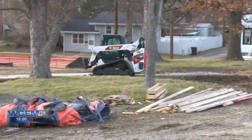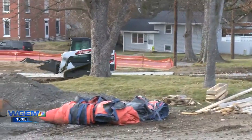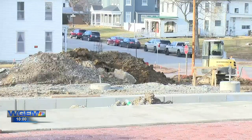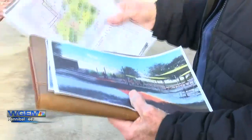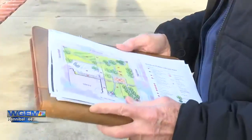What should be a newly finished reading park near Keokuk Public Library is still just a pile of mud and dirt. President of the Public Library Foundation, Jack Smith, says construction wasn't supposed to take this long. The area had been residential and those houses had been torn down, but the foundations were all stone and the stones had just been thrown into the foundations. So the subsoil was very uncertain and it was very hard to be able to get foundations in.